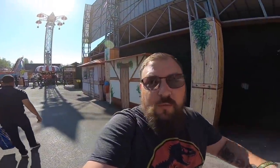Bonjour. Welcome to the second park of the trip. Today we're at Parc Saint Paul, which is a very small park. It's literally 15 minutes away from where we were staying last night. We're at another hotel tonight. We're at seven different hotels this trip.